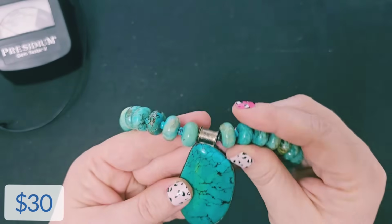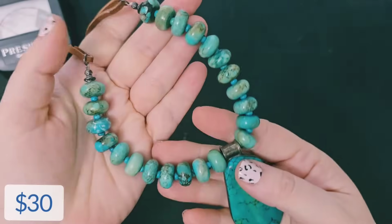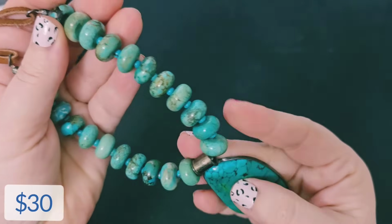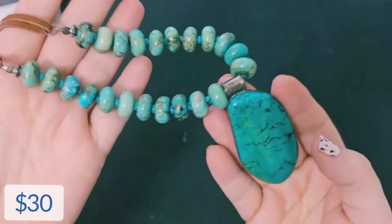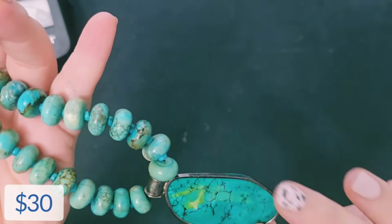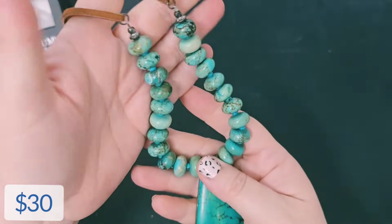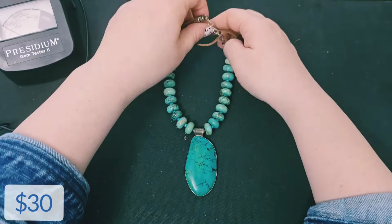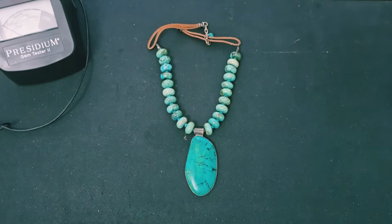So I don't know. Look at these gorgeous stones. These discs of turquoise are amazing. And then you have this huge pendant. Absolutely stunning. Gorgeous, gorgeous necklace. So I will have a price on the screen for this one.